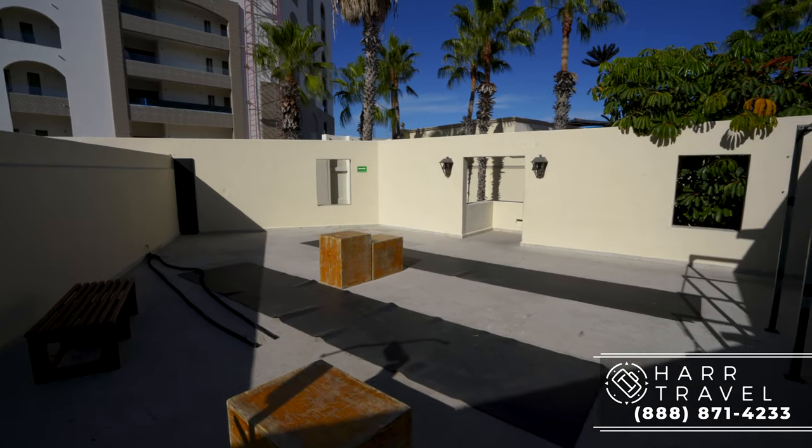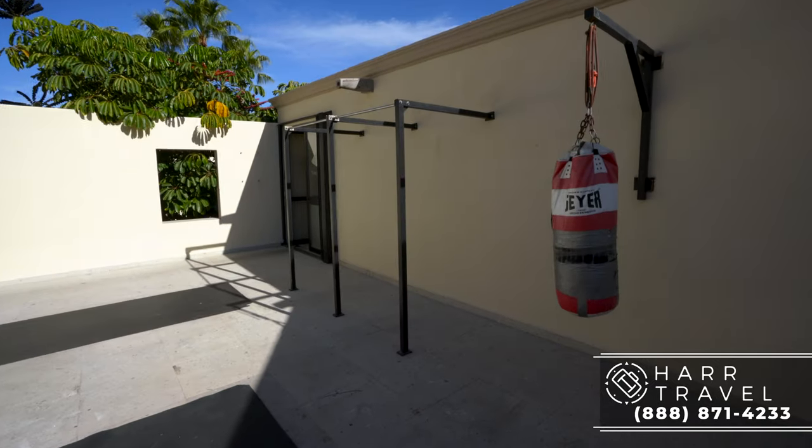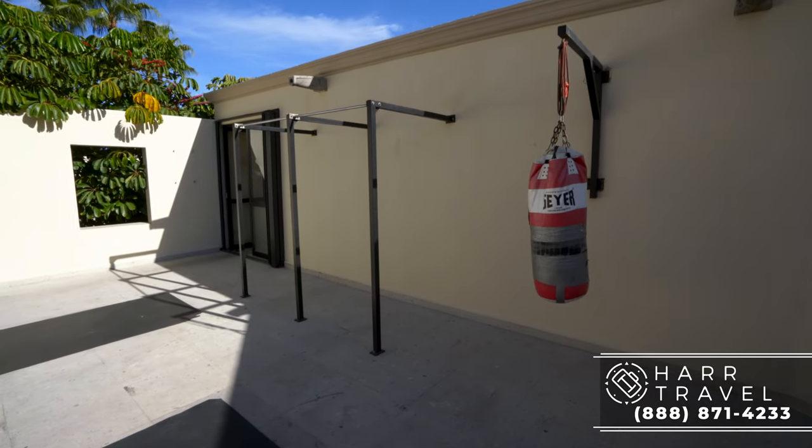Okay, so you have a continuation of the gym outside. They've got the training section out here. You've got pull-up bars, I guess chin-ups as well. You've got the punching bag.